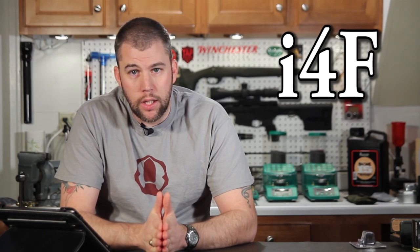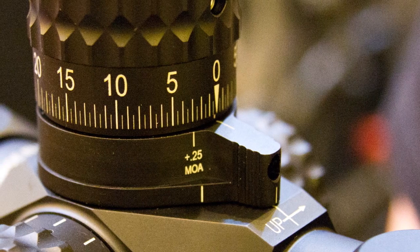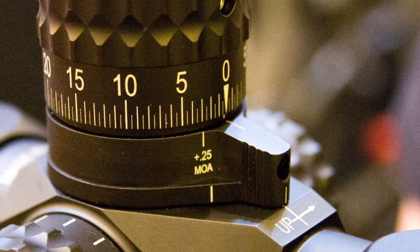Well, as we learned, the turret is what they call their I4F technology, and that stands for Intelligent Four Function Turret. Now, the four function is kind of a misnomer because the turret doesn't really do four different things, but I'll tell you what it does do. First of all, you'll notice that there's that little flipper down at the bottom. Well, the actual turret itself, I'll refer to the Milradian model. The Mil model has 20 mils of elevation in one turn. That is a massive amount of elevation in one turn on the scope.